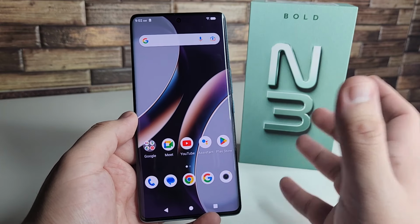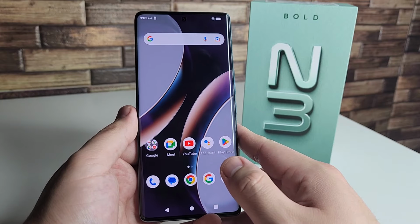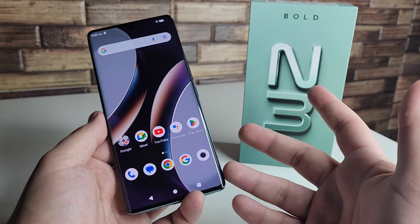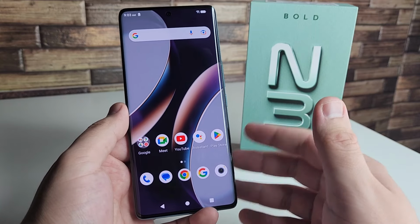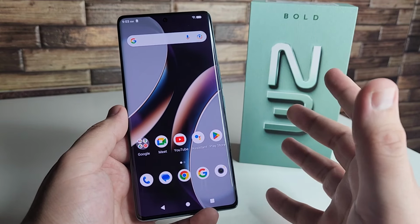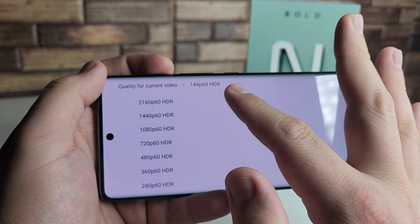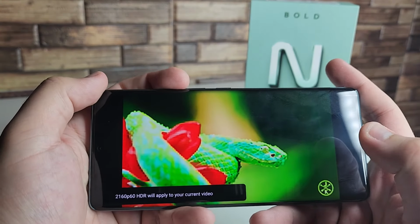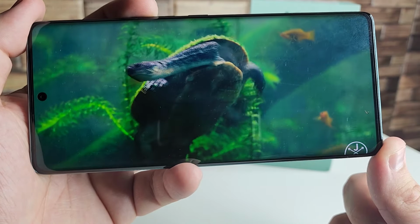The last thing that I want to check, because this is kind of just like an unboxing and setup video, is we're going to check out the speaker on the bottom of the phone just to show you guys that, and I'm going to show you on YouTube a 4K HDR video right now. Of course, we have our usual video, 2160p 60 frames per second HDR on here. Look at that display, guys. That is a beautiful display.